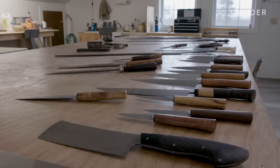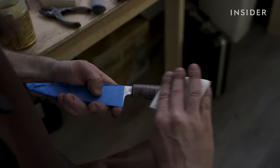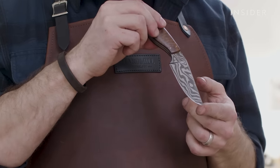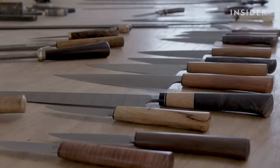Zach designs the handles so that they serve the purpose of the knife. He makes the kitchen knife handles slim, but large enough for the chef to have a firm grip. A hunting knife, on the other hand, requires different properties. It might be used with cold or wet hands, which can cause them to slip.